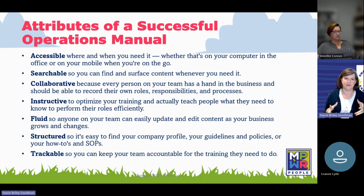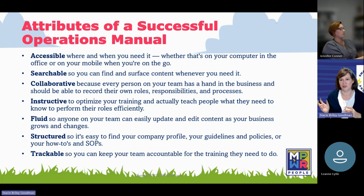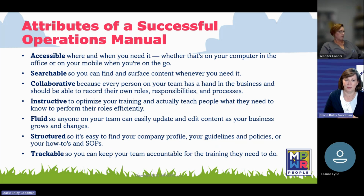So what makes it successful? Accessibility. If you can't get to it, it is a paperweight, and it's going to collect dust on the shelf. So it can be in hard copy. It can be on a mobile device, through Teams or through a shared server. It just needs to be accessible to everyone. It needs to be searchable. So having it in Microsoft Word, or if you break it down in other applications, Google Docs, whatever it is, you want to make sure that you have searchability for keywords.